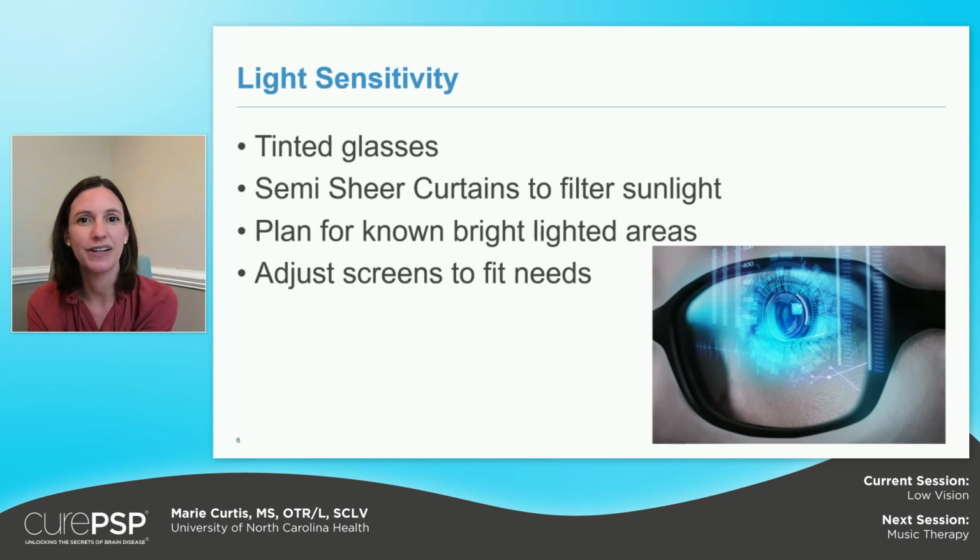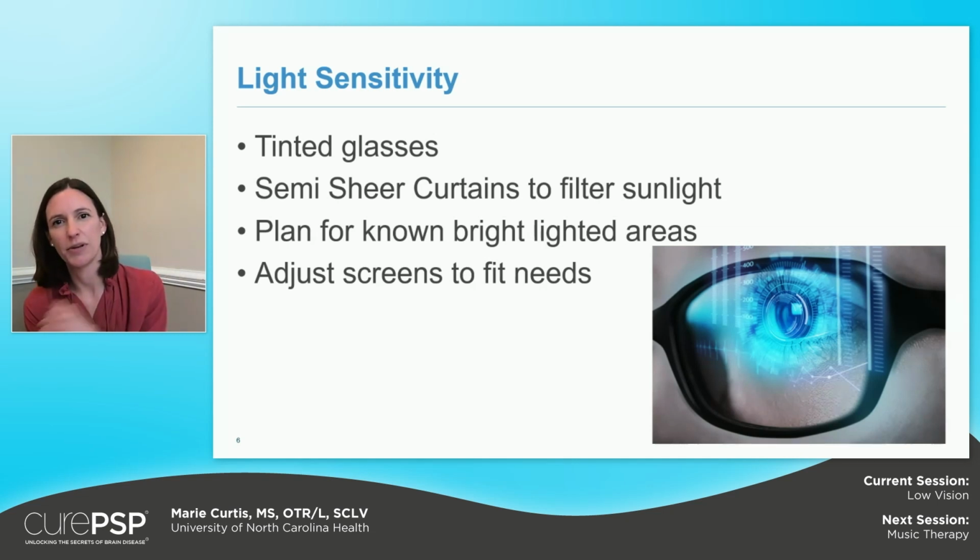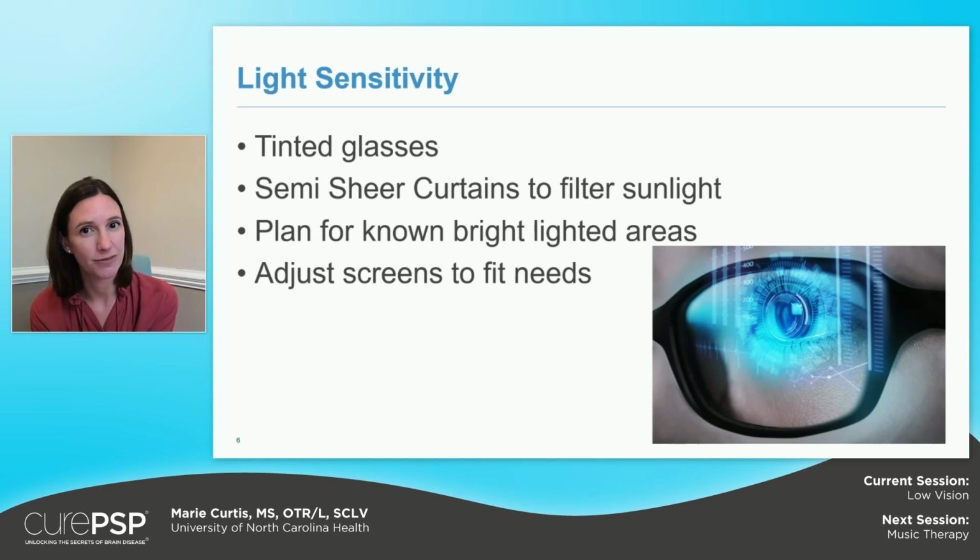The last one we have here is thinking about our electronic devices. And we can adjust the screens to fit our needs. So you can have different strategies for that. You can use light mode or the dark mode or nighttime mode. And that just decreases some of it, makes it a little more filtered and not as bright for some individuals. You can also invert your screens. And so instead of having the white background, you can have a black background. And I just noticed on the iPhone that they have the classic invert versus now the smart invert.